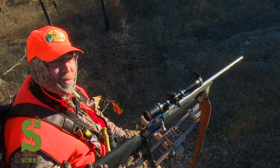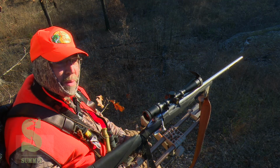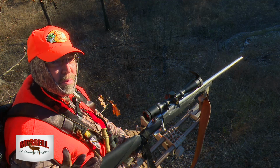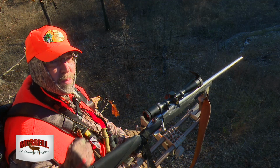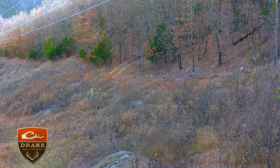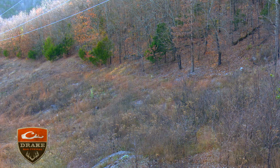They've been getting a date for 11, 12, 13 days straight, most likely. They're not giving that up all at once, so they're going to start feeding a little bit more, but still looking for a receptive doe. Hunting these transition zones can be a great opportunity to catch a mature buck on his feet.